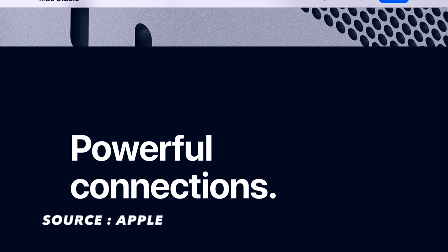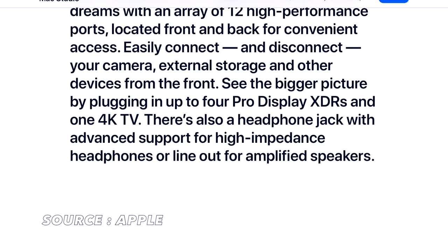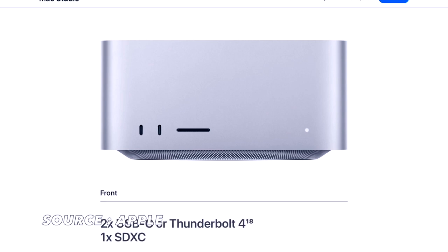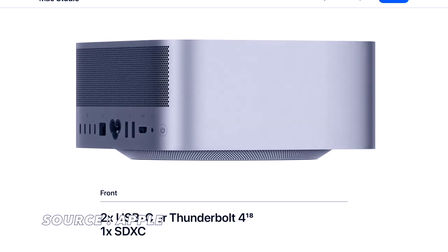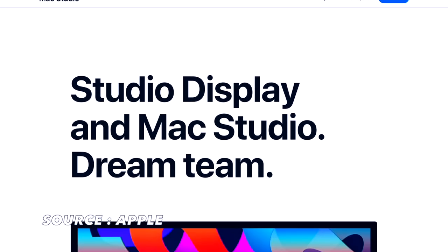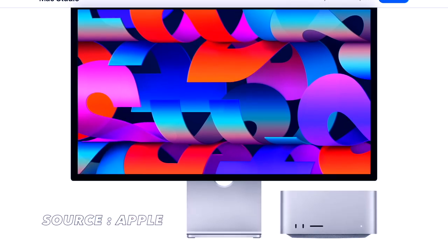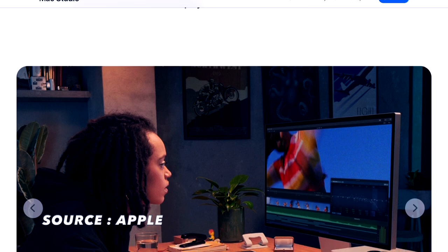Also, Mac Studio lets you create the studio of your dreams with an array of 12 high-performance ports located front and back for convenient access. Easily connect and disconnect your camera, external storage, and other devices from the front. See the bigger picture by plugging in up to 4 Pro Display XDRs and 1 4K TV. There's also a headphone jack with advanced support for high impedance headphones or line out for amplified speakers.